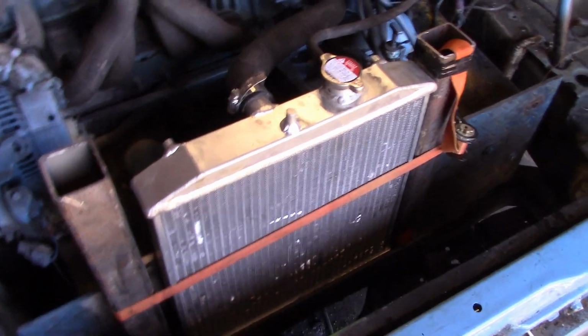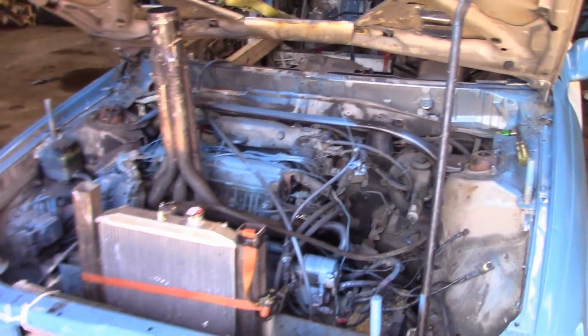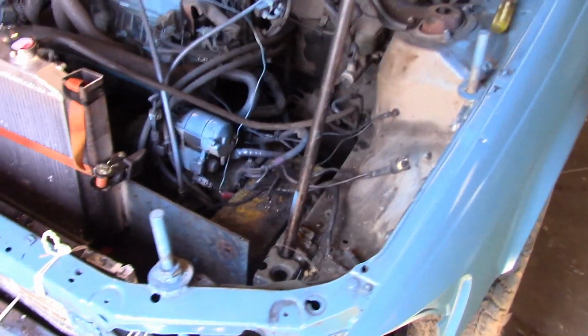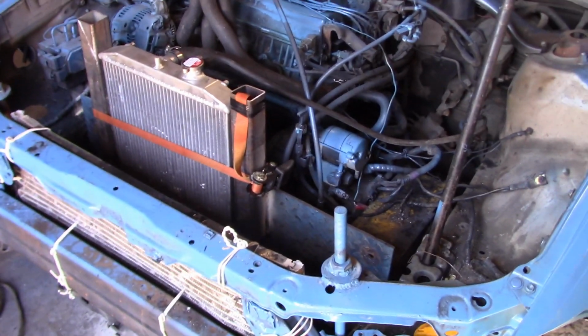I just overheated this car on purpose. I let it sit here and idle, and it was about 21 minutes until it overheated and started coming out the overflow tube. So if you guys haven't been paying attention, this is my car that I'm building for Rockton.